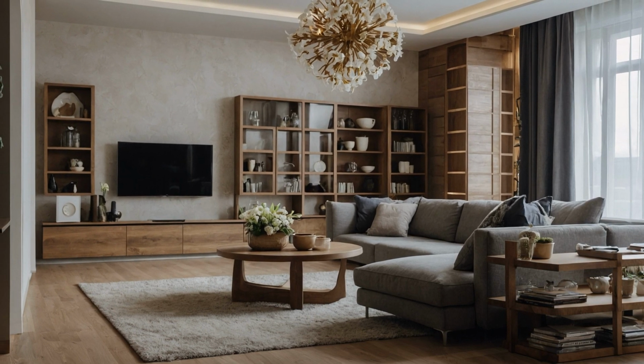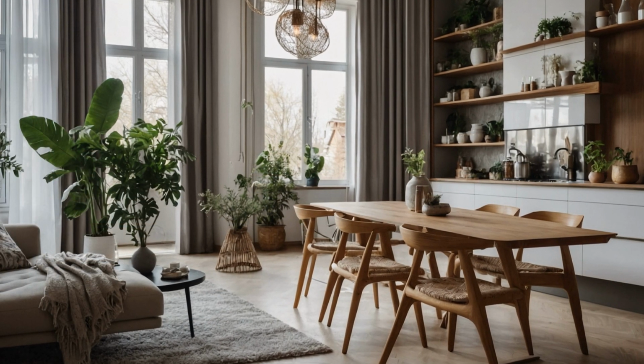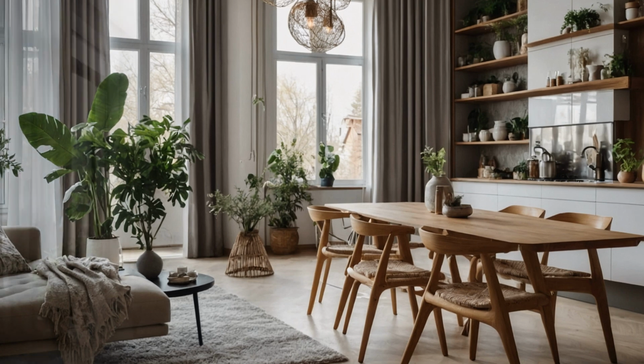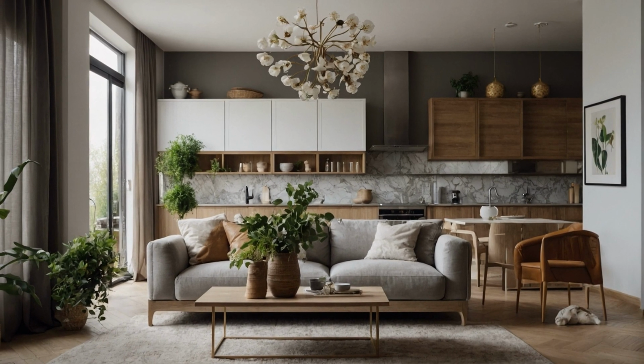Floral arrangements are a quintessential element of spring decor. Opt for seasonal blooms like tulips, daffodils, hyacinths, and cherry blossoms to add a burst of color and fragrance to your home. Arrange them in vases or decorative pots and place them on tables, mantels, or windowsills for an instant touch of springtime charm.